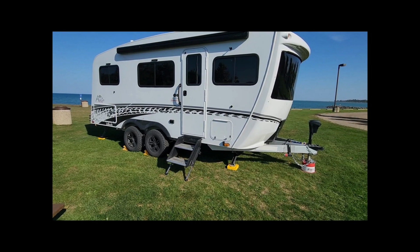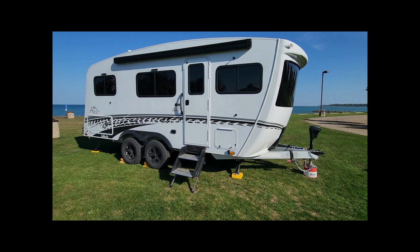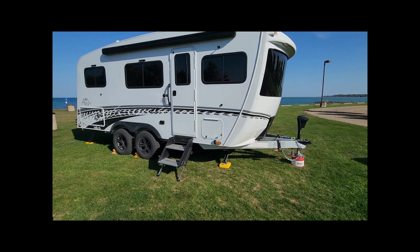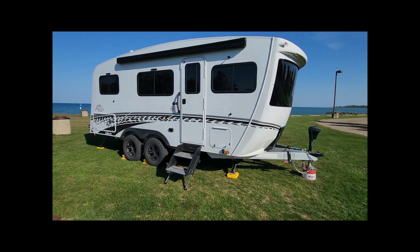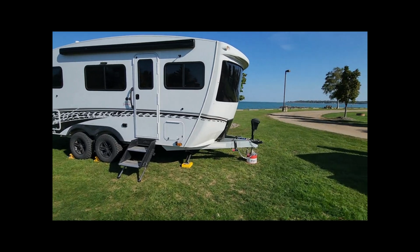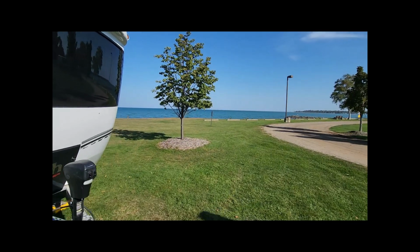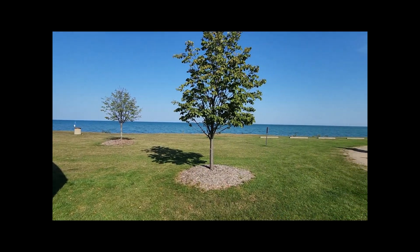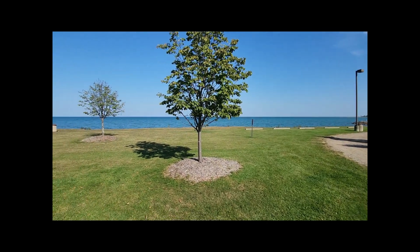We got solar. If we don't need to get on the electric, we can live with that. And it wasn't full hookup, so there's no water or sewer on this site. But they do have a dump station and a water station here. So we just went over, filled up with water, and then we came over to this site. And I mean, there's our view for the weekend. That's Lake Huron. So pretty nice view.